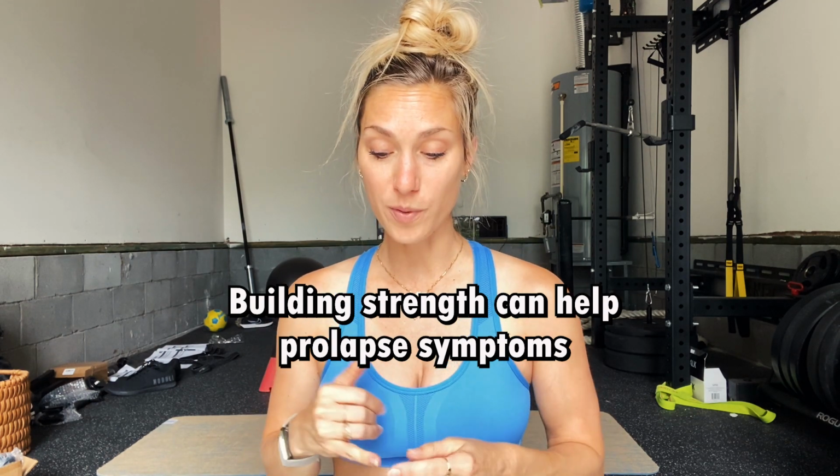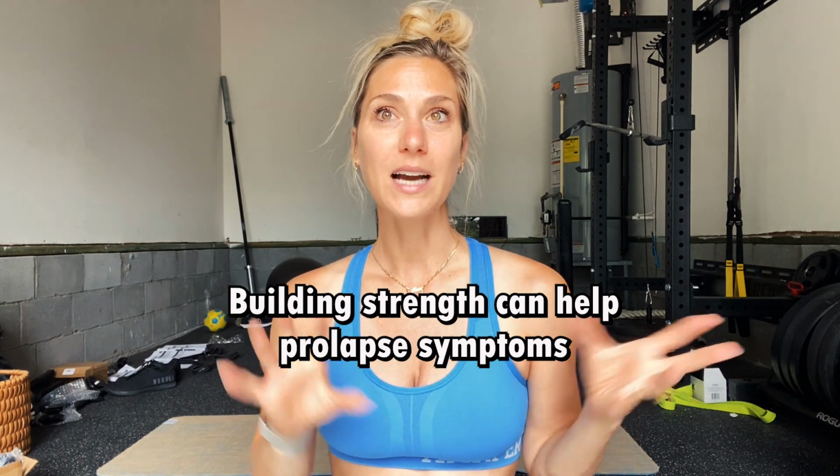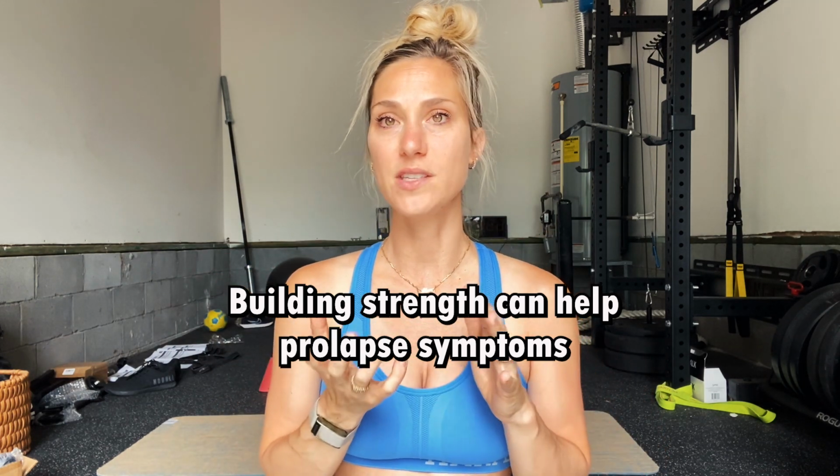Cue me. Building strength can help prolapse symptoms, which may seem ironic if you're like, okay, I have this, shouldn't I not work out? No, you need to be cautious and pay attention to what exercises make it feel worse or better, but we need you to be strong. Motherhood comes with exercises throughout the entire day. You are hinging, bending, squatting, rowing, all throughout your day. If you are weak while doing those daily regular movements in motherhood, you're not helping your prolapse. So we need you to be strong.